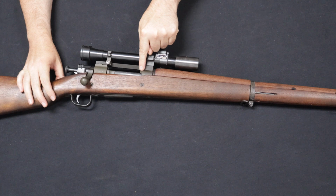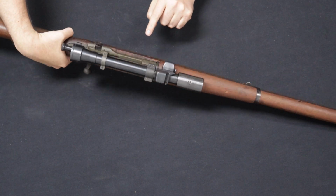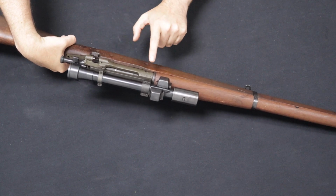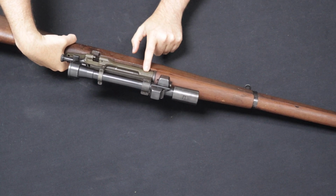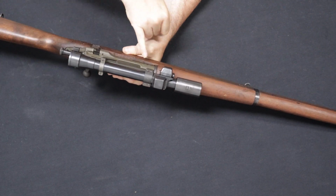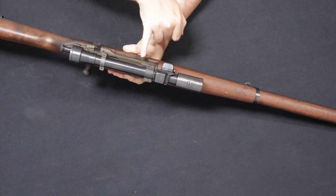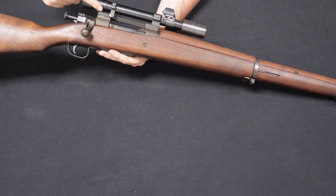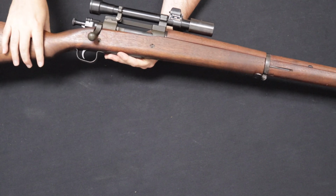Also, the serial number would have been offset to the right-hand side here, but the model designation 1903A3, the military never stamped them A4, would be offset to the left-hand side here. So if an original 1903A3 action was repurposed, those markings would be underneath the scope mount. The scopes were made by Redfield and marked on the right-hand side here. Again, were sourced by the government, not by Remington.